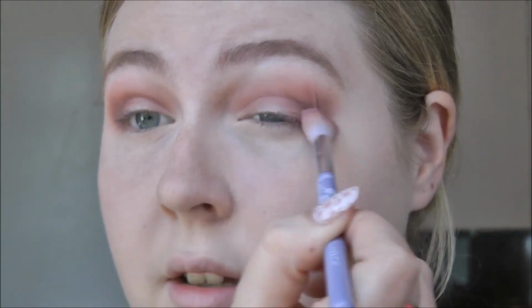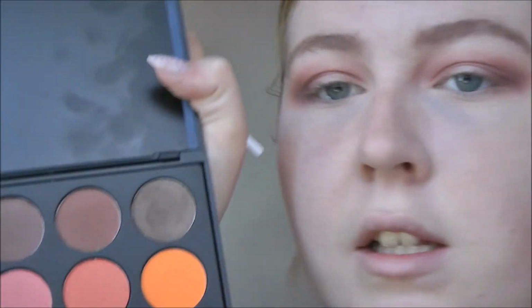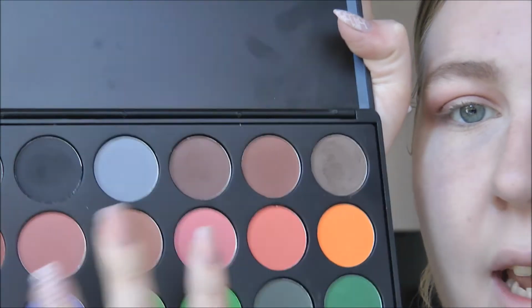And again, just taking that fluffy brush, making sure there are no harsh edges, just blending that shade in like that. And then also to drag some shadow onto my lower lash line, I'm just going to take some of the transition shades and the darker shades, just mixing whatever I feel like. And then I'm also going to use this little brush.